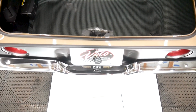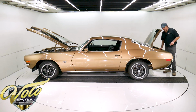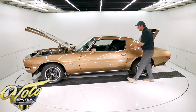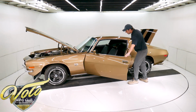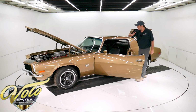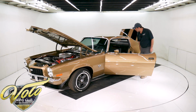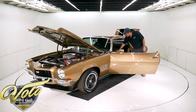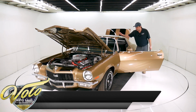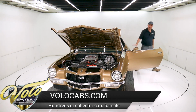Actually, it has a power trunk release I forgot about. So it pops open with the key fob. The wiring looks new. Super clean trunk. It was completely gutted. It's got the sound deadener put in there. Carpets replaced. Has Camaro SS floor mats. All the upholstery, the upper and lower door panels, instrument panel, the gauges, the steering wheel. Everything in here is in excellent shape.